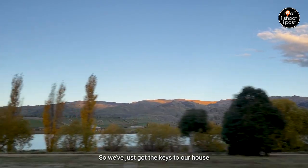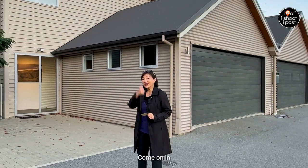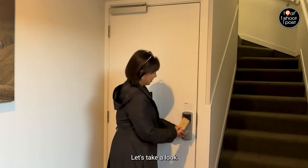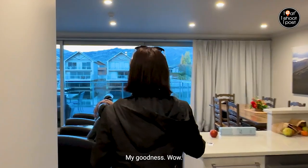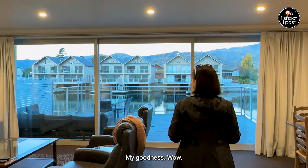So we've just got the keys to our house. Come on in, let's take a look. Look at that view, my goodness. Wow.